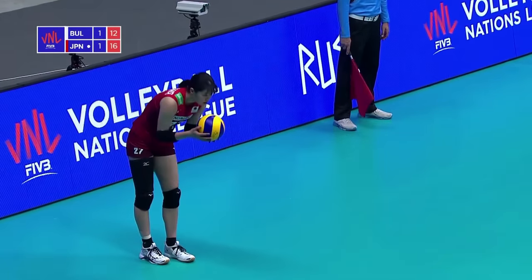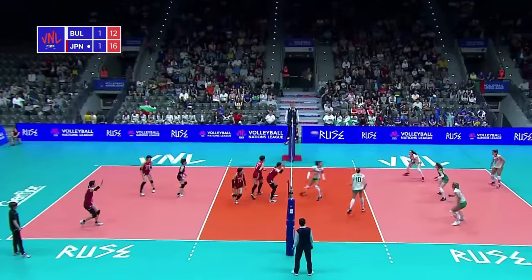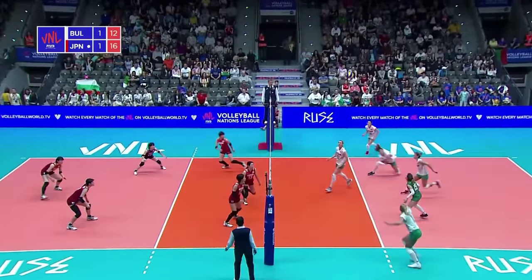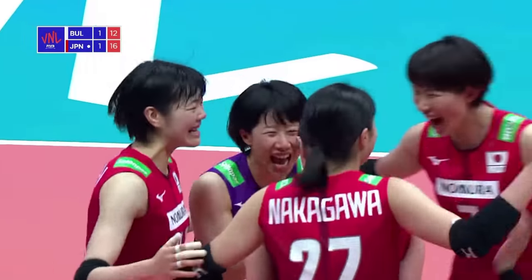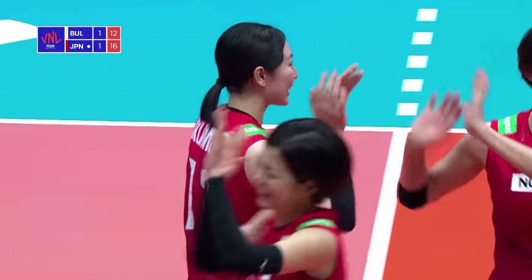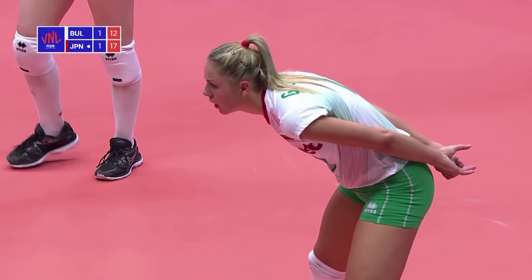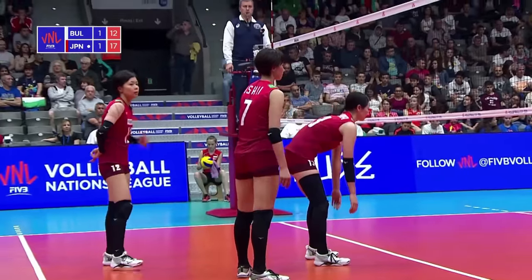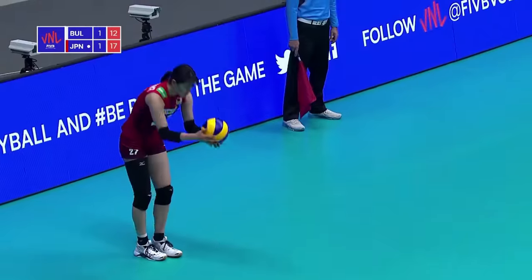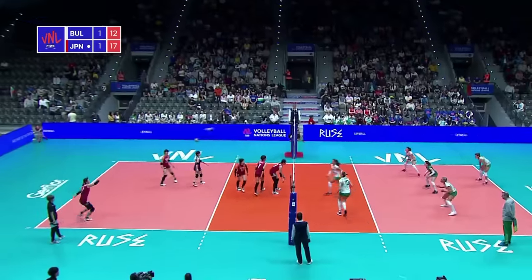So it's Nakagawa with the serve. A team leading by 4. Oh, and we talked about their blocking and defending prowess, and a clear demonstration of it there. Soaring high was Okamura. And it's a 5-point lead now, the largest of the game for Japan. Okamura with 8 points on the night on her second kill block.